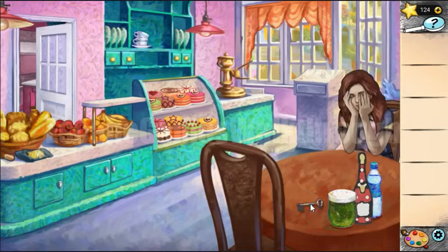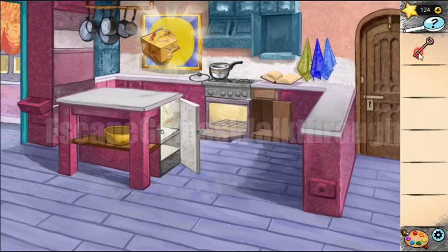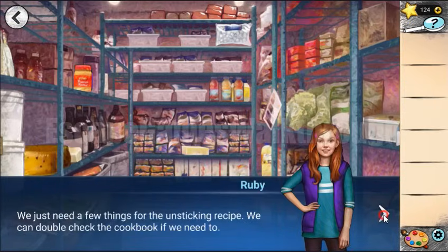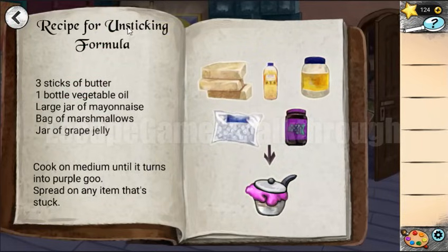Okay, here we've got the key. This is the key from the storage room. So let's go in. And here we need to find the ingredients to cook the unsticking formula. So here are the ingredients we need to find.